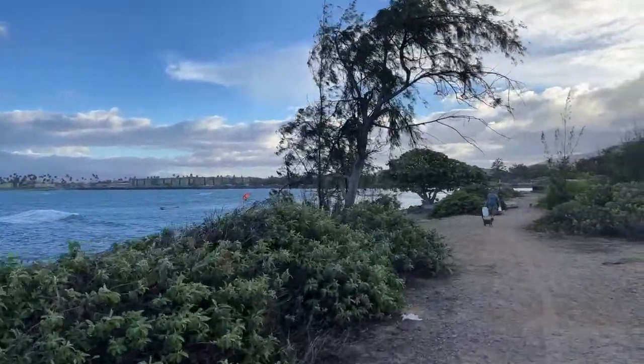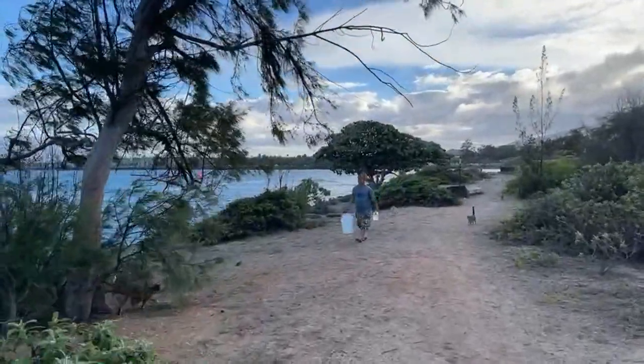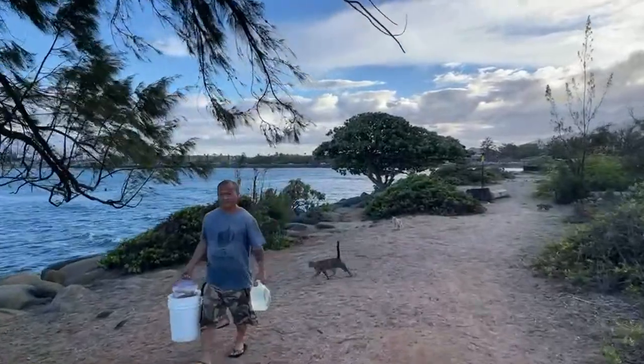All right, time to fish. A lot of the local fishermen here. They got this place dialed in. Good place to shore fish. Aloha.